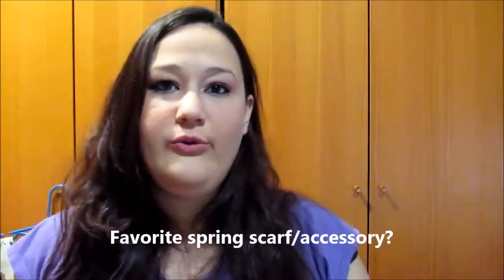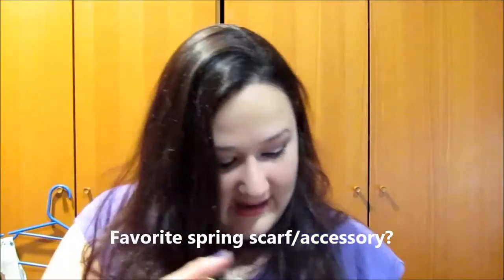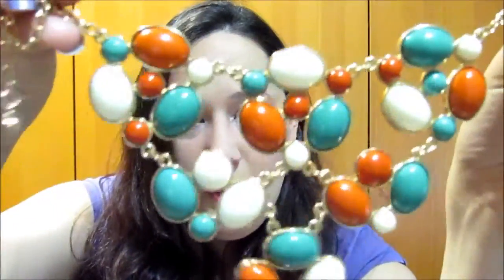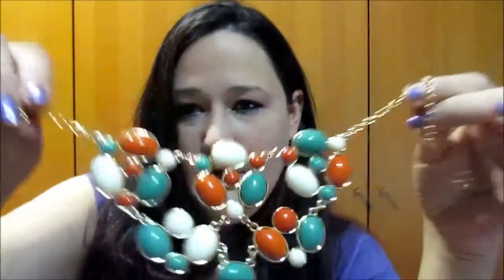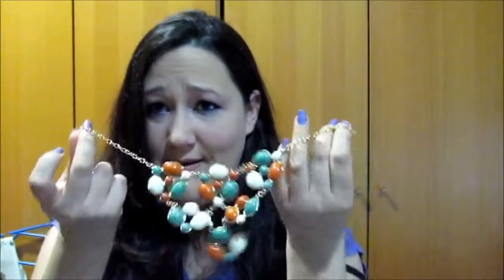What is your favorite accessory for spring? Well, I've shown these on one of my hauls, but it's basically these two necklaces. I've also worn these already. They both came from eBay. The first one is this gold-based, white, dark mint, and cream-colored statement necklace. I'm really into statement necklaces this spring, and this is the first time I've ever gotten something with this much presence.